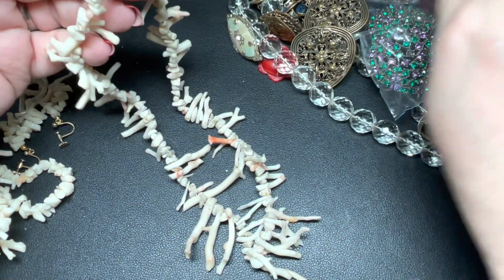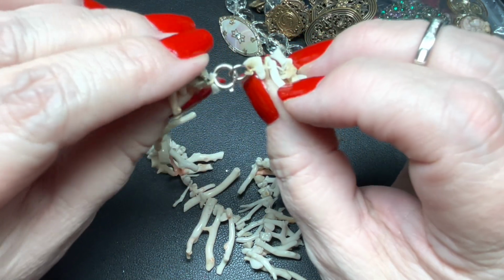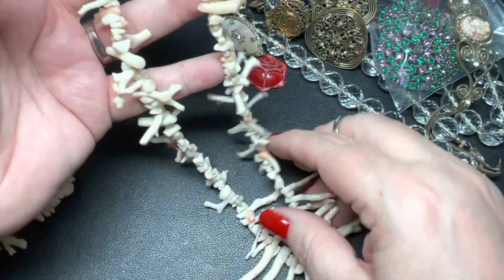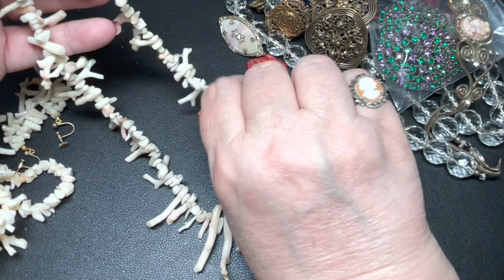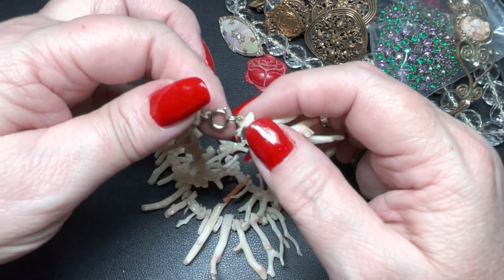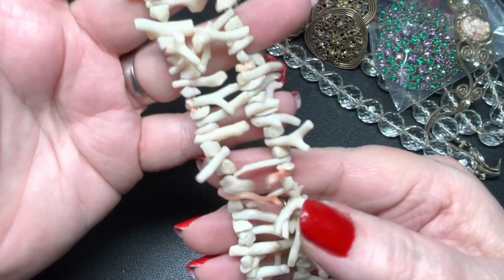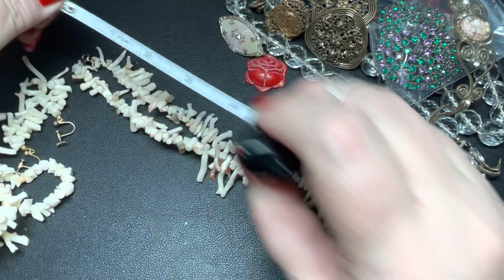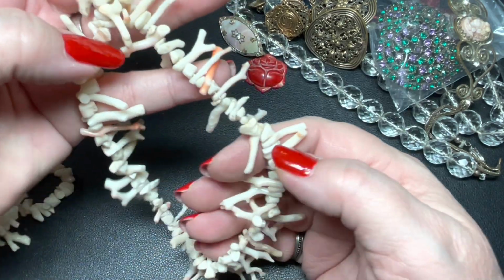These are sweet. There's your clasp. Looks like your clasp has probably been repaired. Yeah, it's been restrung. But this is Victorian Deep Sea White Angel Skin Coral Branch. I don't think these are sterling, but they are gorgeous. And these are 16 inches. And on this one, I'm going to do $75.